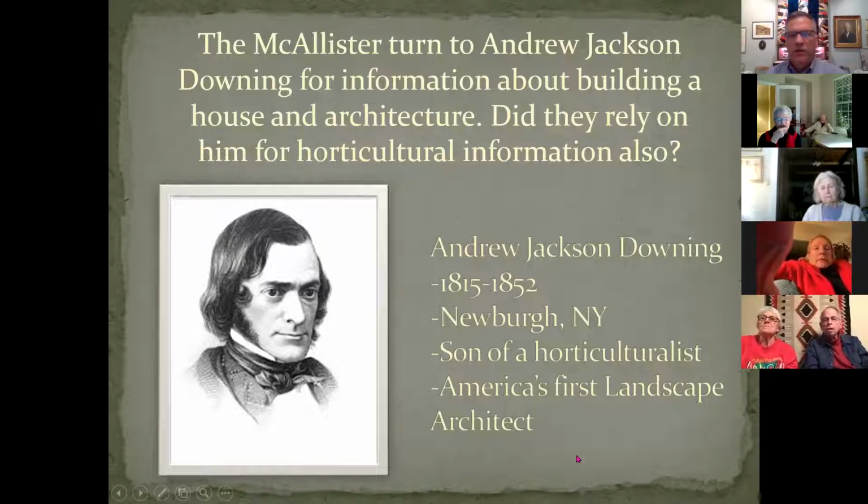So just a little bit of information about Andrew Jackson Downing. His lifespan, you might notice, is quite short there, 1815 to 1852. He lives in Newburgh, New York. He's the son of a horticulturalist, and he declares himself America's first landscape architect. And we will be talking about him a little bit in this presentation.